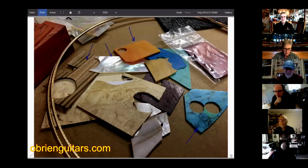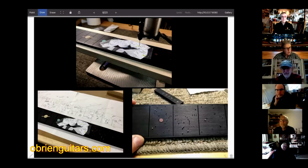Greg, is that Evo Gold fret wire any more or less difficult to work with than regular fret wire? I don't think it is. It's advertised as being somewhere in between stainless steel and nickel, but to me, it works a lot closer to nickel than stainless steel. Yeah, I love it.